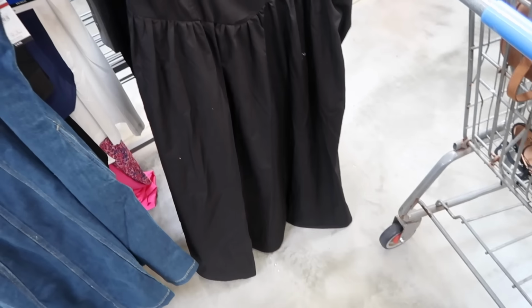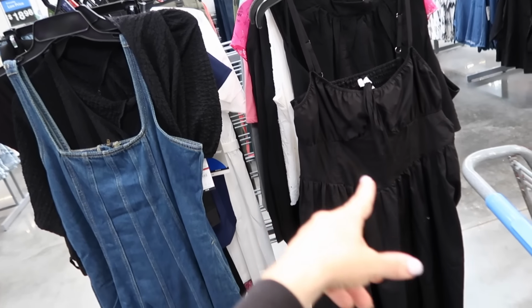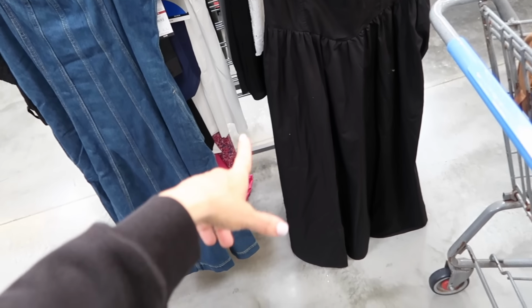Also new dress from Free Assembly. So this reminds me so much of House of CB. It has the thin strap, the scoop, the little tie, seam detail on the waist, flowy with the smocking in the back.